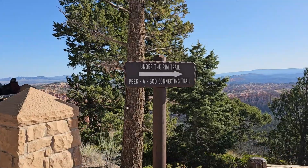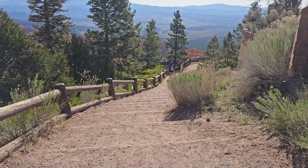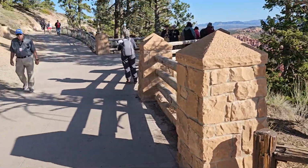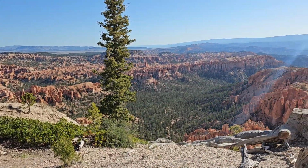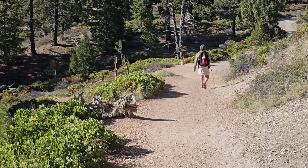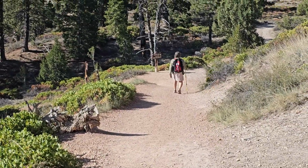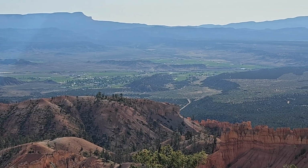There is the trail, and like so many of the trails, it starts out as a very attractive trail, nice and wide, looks like real easy walking, steps built in. There's an alternate route to walk along the canyon rim. We are on our way into Bryce Canyon on a beautiful sunny morning in Utah. There's the view back to Tropic.